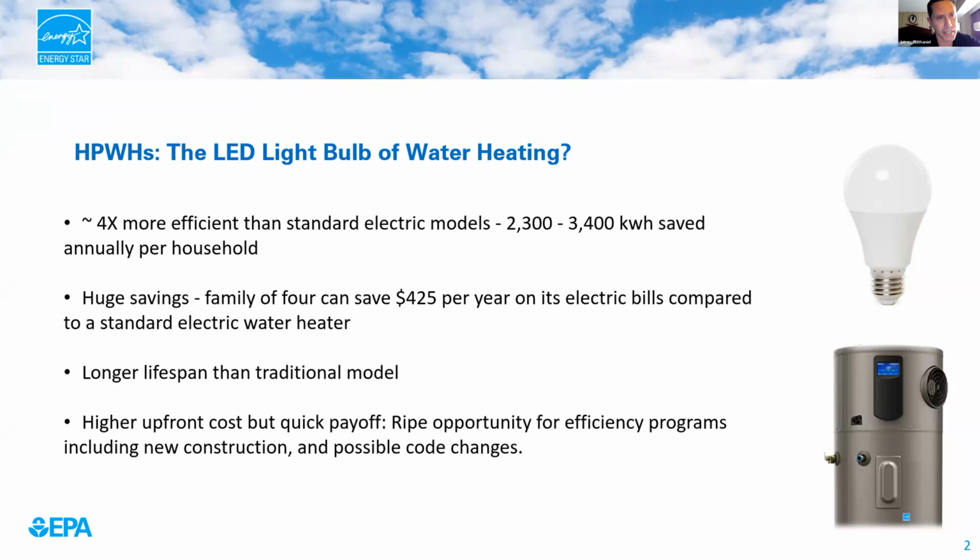Well, heat pump water heater is sort of the next progression in utility programs, and also in terms of what I think we'll see in terms of code changes and incentives that hopefully builders will get from utilities. It's about 4 times more efficient than a standard electric model. 2,300 to 3,400 kilowatt hours saved per household. Roughly like changing 75 to 90 light bulbs from incandescent to LED. A family of 4 can save about $425 a year compared to an electric resistance water heater.